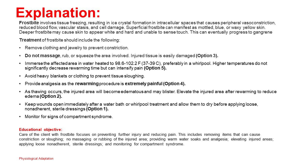Option 2: keep wounds open immediately after a water bath or whirlpool treatment and allow them to dry before applying loose, non-adherent, sterile dressings. Option 1: monitor for signs of compartment syndrome. Educational objective: care of the client with frostbite focuses on preventing further injury and reducing pain. This includes removing items that can cause constriction or sloughing, no massaging or rubbing of the injured area, providing warm water soaks and analgesia, elevating injured areas, applying loose non-adherent, sterile dressings, and monitoring for compartment syndrome.